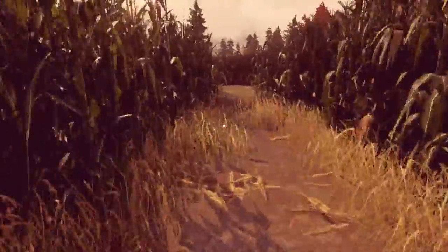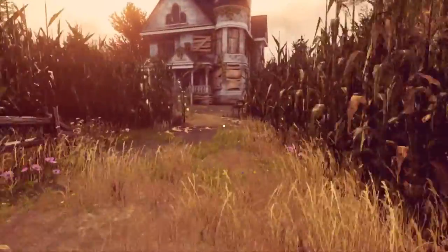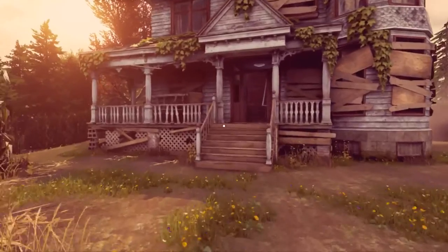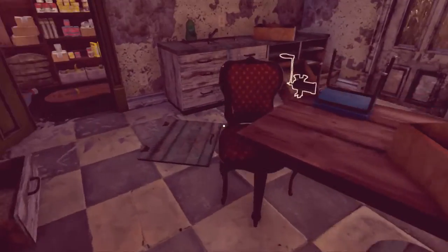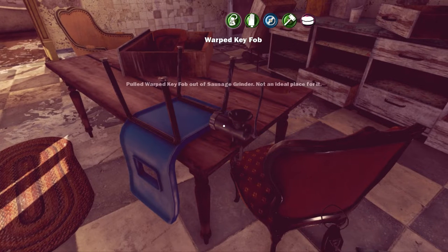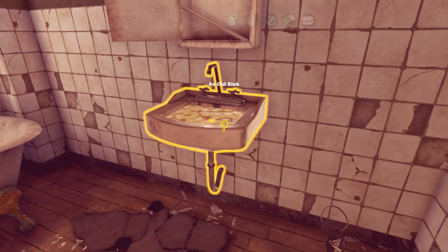I'm going to do a quick travel back to the farmhouse. And we're back. Let us see what we can do with these things. Now, there was the meat grinder that we needed to figure out to do something with. Got it! I found a key. Alright. Don't know what it can be used for. Now, what can we use with this?